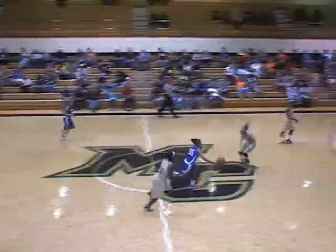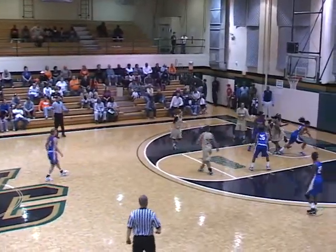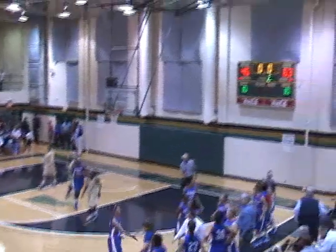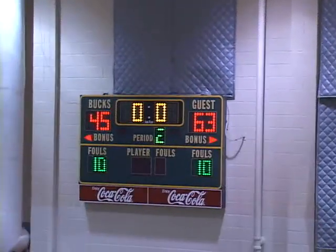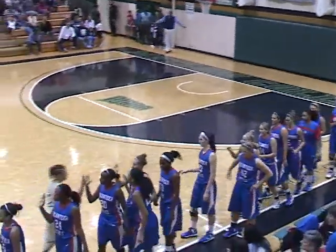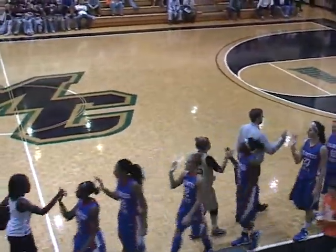63-45. Motlow will fall to 3-2 on the year. Block shot by Wiseman. Neal gets the rebound, and that's it. 63-45. Your final. Ball State defeats Motlow in women's college basketball here at the Motlow campus. We'll be back to wrap it up, give you a rundown of scoring in just a moment.